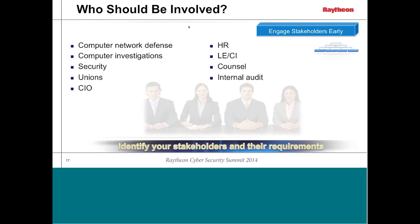You see there, counsel is a key point. Legal is a key point. Bring legal in. Legal will be your, what I call your sanity check. They'll be the people to ensure that you're not encroaching on people's privacy, and they'll ensure that you're keeping within your compliance statements of your company.